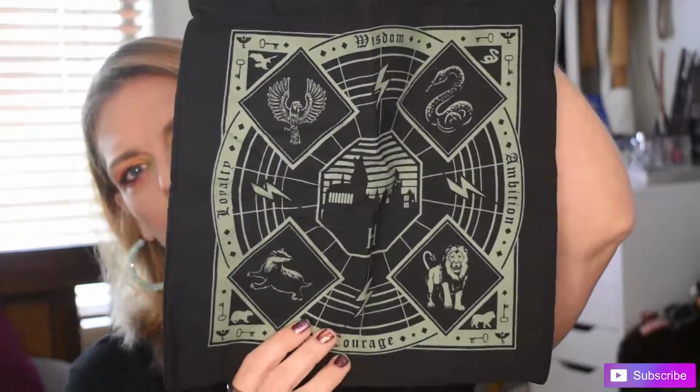Alright, what do we got now? Something in a little plastic package. Alright, oh, it looks like a tote. Little tote. Oh, that's cool, it's a little one. Alright, so there we go. We've got a little tote bag for Hogwarts. So it's got the 4 houses on there. So we've got courage, loyalty, wisdom, and ambition for the 4 houses. That is pretty cool. I like the size of this one. Like, you know, it's not the shopping bag size. It's quite a small tote size. Just if you want to take something small. I like that. I do actually like that one.